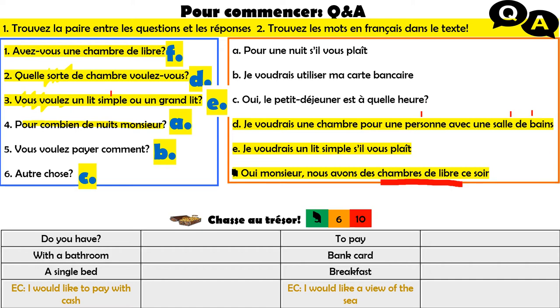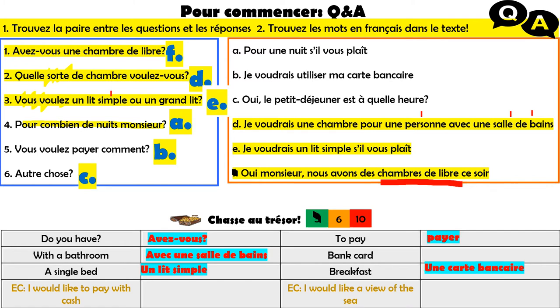Alors donc, ça c'est ici. Let's go for our vocabulary. Do you have is avez-vous, have you. With a bathroom, avec une salle de bain, we definitely need a bathroom. A single bed is un lit simple. To pay is our verb payer. Bank card, they say a card bank, une carte bancaire. Breakfast is le petit déjeuner.